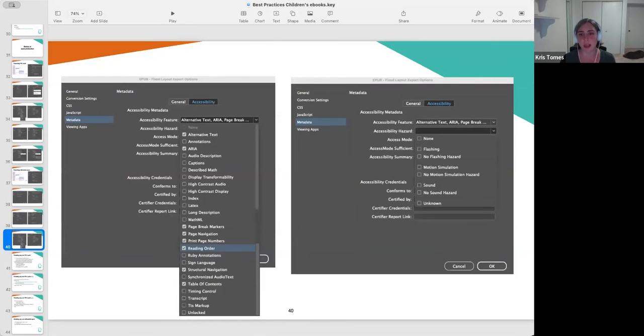And then here we've got the accessibility tab. Exactly the same as fixed layout, so I won't go through it again, other than you might have a few more pieces here. You might have captions, you might have an index, a couple of things like that. So just go through and mark whichever ones are applicable to your specific book.